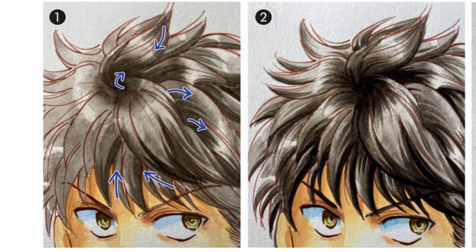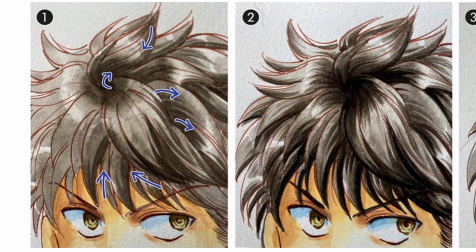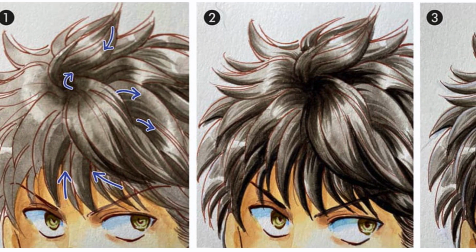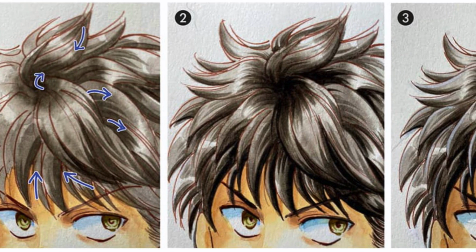Flow of hair. Once the base is dry, draw the flow of hair with a slightly darker color than the base. Start with a light color and slowly darken it by repeatedly painting on top of it. Note that you can't make dark colors light again. Add some accents with the dark color.